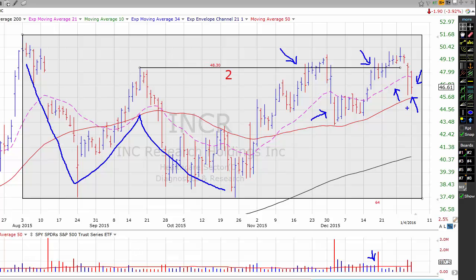So today we're going to enter a stop on INC Research at the low price of this bar, which closed below its 21-day exponential moving average. That'll give us a stop price of $46.